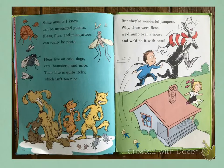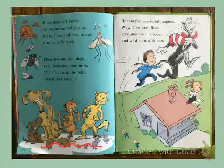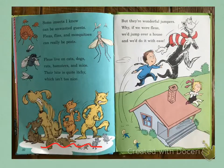Some insects I know can be unwanted guests. Fleas, flies, and mosquitoes can really be pests. Fleas live on cats, dogs, rats, hamsters, and mice. Their bite is quite itchy, which isn't too nice. Arr. But they're wonderful jumpers. Why, if we were fleas, we'd jump over a house, and we'd do it with ease. Woo!